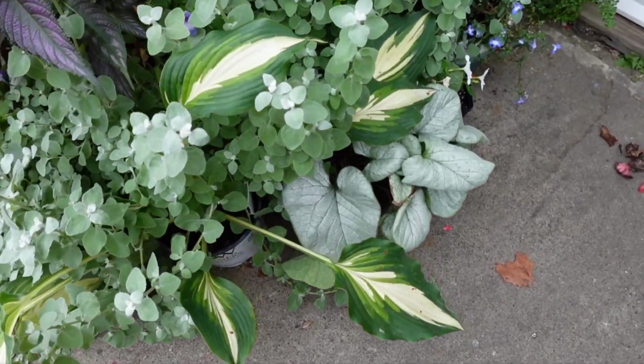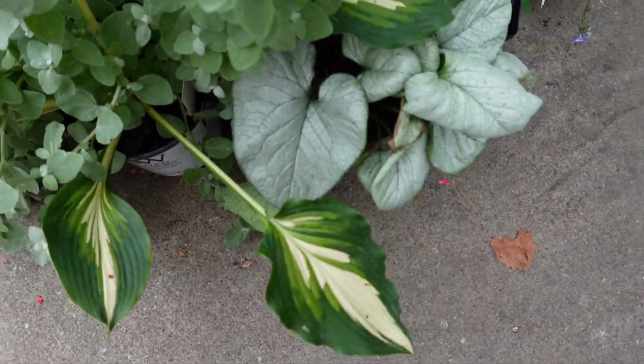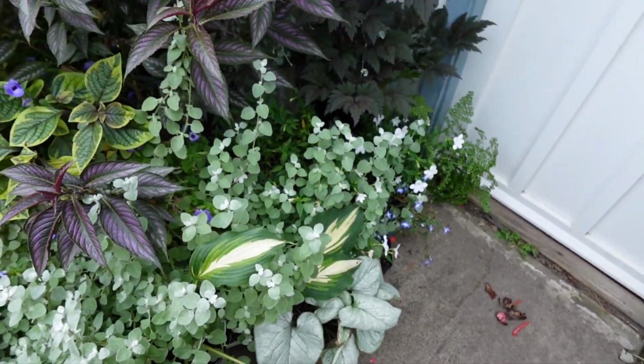Some clearance hosta I have to plant this. I was hesitant to plant this Brunnera to replace one that rotted out because it was so wet, and I didn't want this one to rot out too. So I think now I can plant it though.